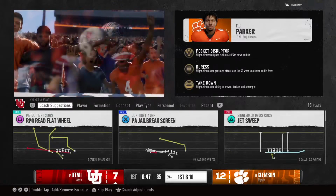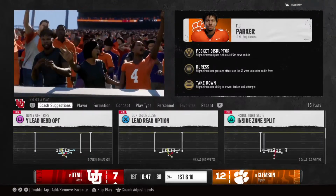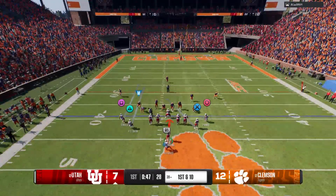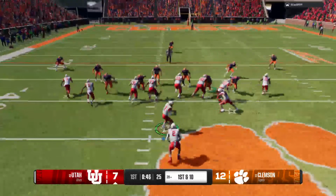At least they fell on it. Well, the offense is able to avoid disaster right there. Problem is they fumbled it, but thankfully they were able to jump back on and not have a turnover. They'll snap it from the 39, 1st and 10.